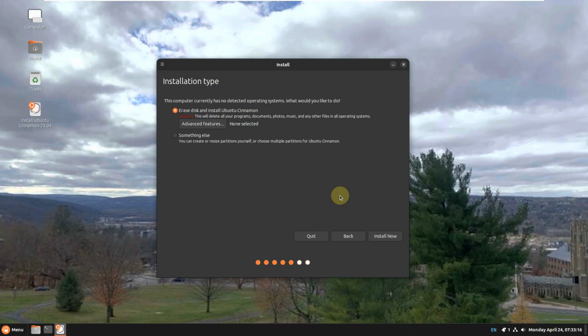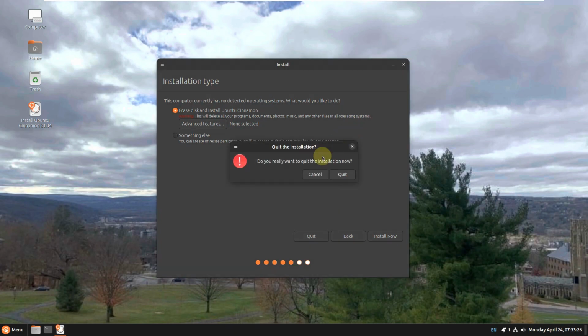If you choose erase disk, you should have a single boot. If you choose something else, you should have dual operating systems, and you can choose your operating system there. So that's the process of installation.